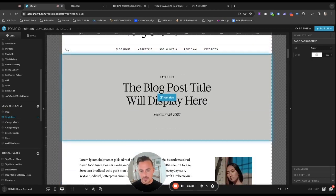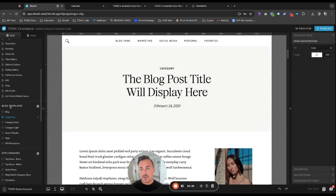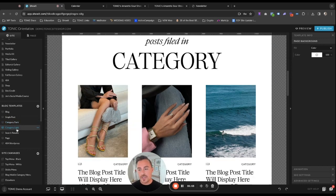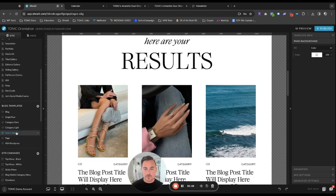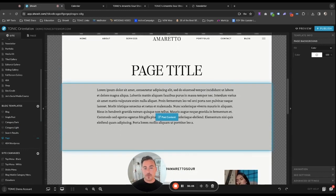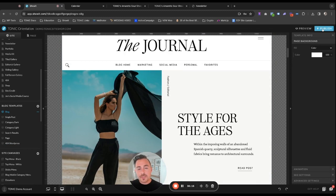Now, you may be looking at this and going, what am I looking at here? This is a template of what every single blog post is going to look like. So you don't actually have to touch anything on any of these pages. These are already set up for you. You can see that you have category pages. You have two different styles of category pages, category dark and category light. You have a search results page. You also have a page template. So if you have other pages in your WordPress area, this is the template that it's going to use. And then you have a 404 page as well. This is already linked up.